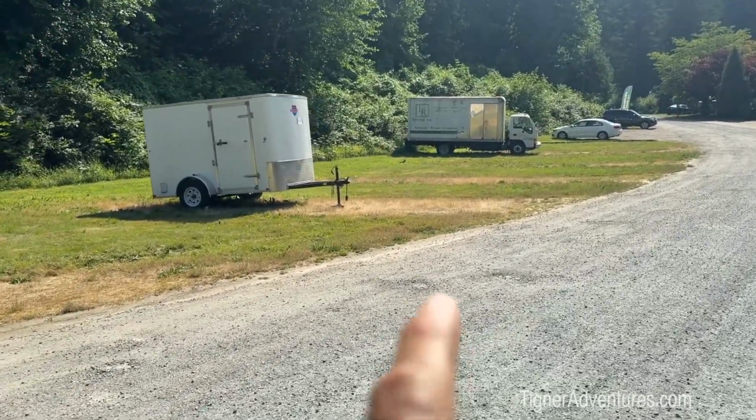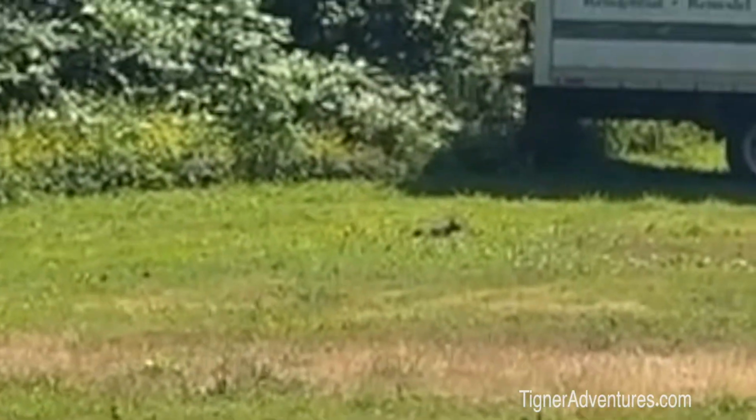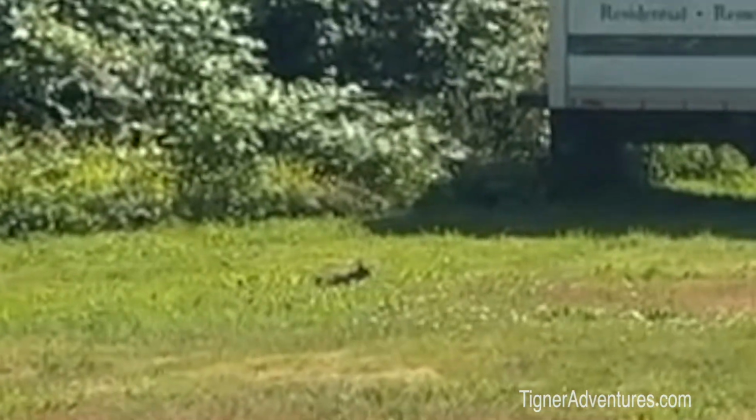Do you see that rabbit out there? A jackrabbit just laying there, eating his lunch.